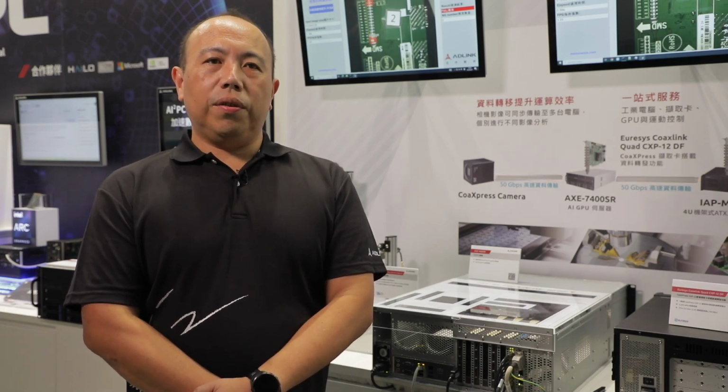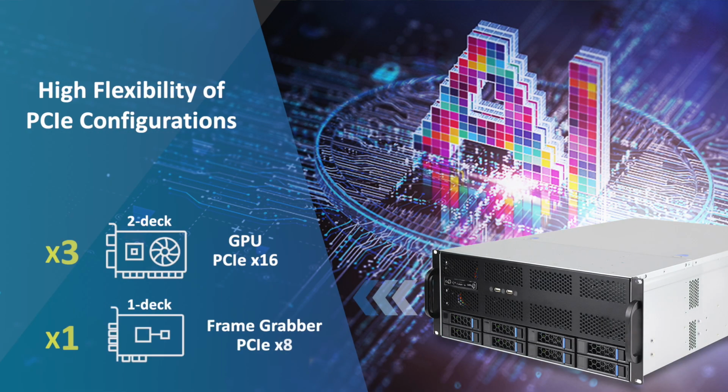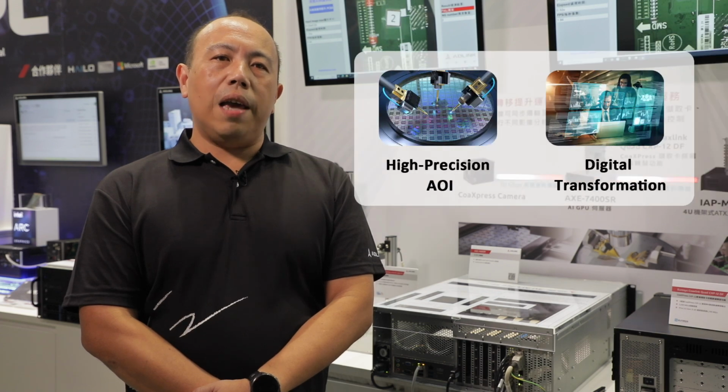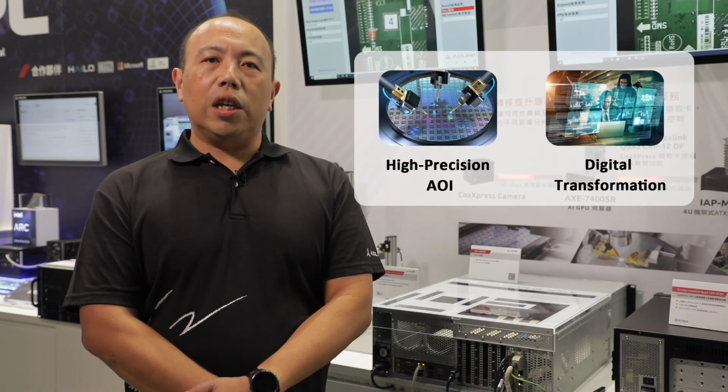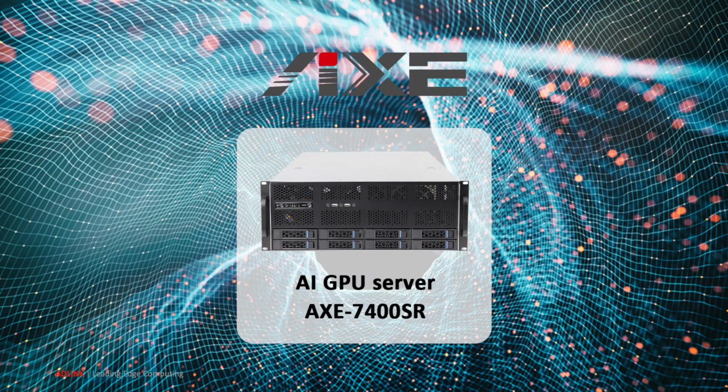AI applications. ADLINK AI Server is made to face the challenges of smart manufacturing, giving you the flexibility to handle whatever you need, whether it's high-precision AOI or driving digital transformation. The ADLINK AI Server is designed for your solutions.